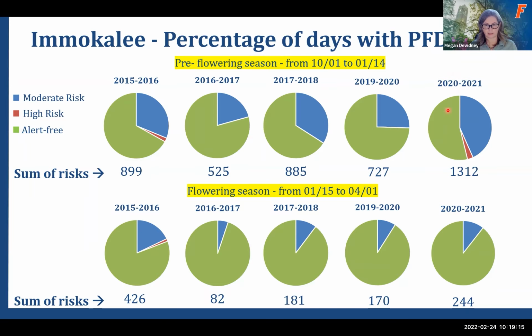Last year we had that very intense sort of early season, fairly high buildup of heat units and wetness at the same time. But by the time we got into the actual season, we did see a little bit of PFD, but not all that much.